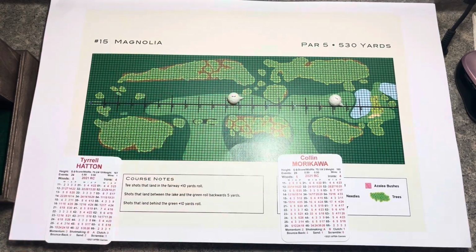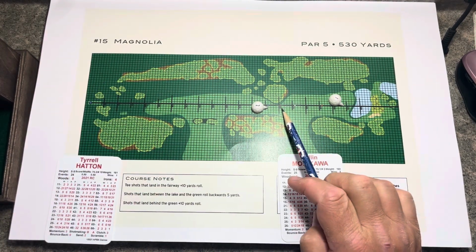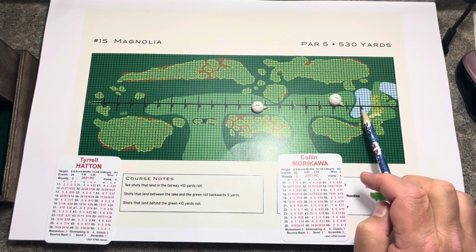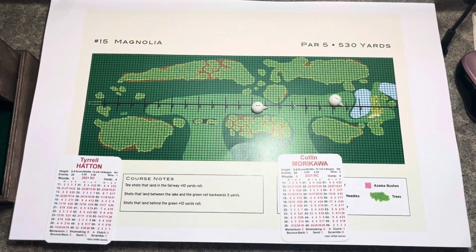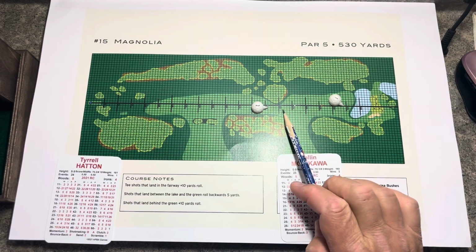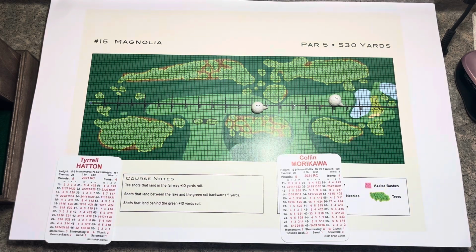Okay, now Morikawa. You were 325, right? So 25, 50, 75, 100, 125, 150, 175, 200. That's too far to take a chance, I think. That green's pretty darn narrow. And I don't want to take the chance of going in the water. So we're going to go 25, 50, 75, 100. What am I going to hit? 125-ish. And you've got an iron rating of 4. We're going to need to take a sand wedge.